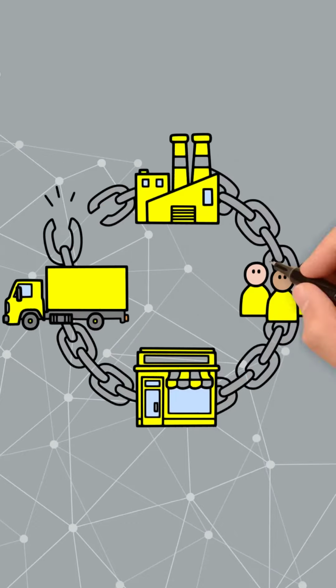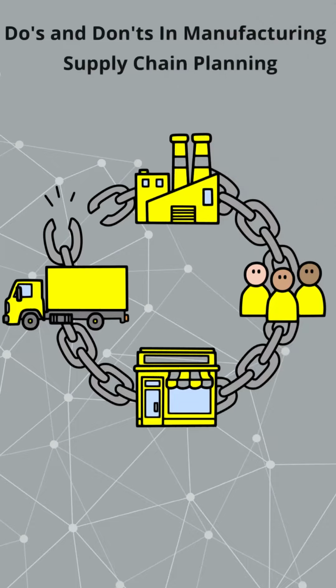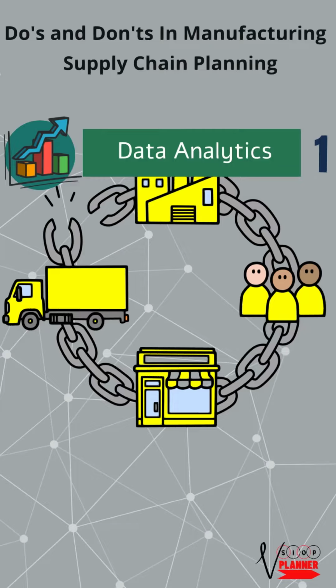Welcome to our quick guide on the top 5 do's and don'ts in manufacturing supply chain planning. Let's dive in. Do's. Do use data analytics for accurate forecasting and informed decision-making.